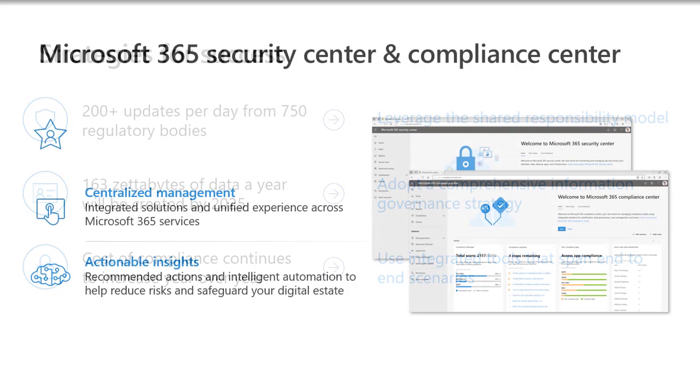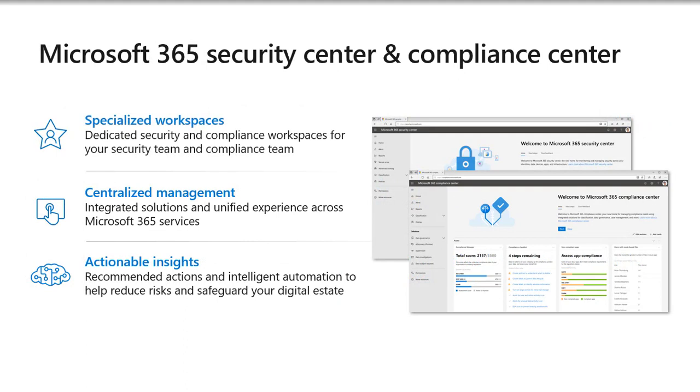In the past few years, we have been heavily investing in security and compliance areas to help organizations safeguard their digital estate and achieve compliance. According to recent customer research, we heard that while security and compliance are both top-of-mind areas in data protection, most organizations have different teams working in these two spaces. To empower your security and compliance professionals to work more efficiently in dedicated platforms, we are excited to announce the availability of Microsoft 365 Security Center, located at security.microsoft.com, and the Microsoft 365 Compliance Center, which is located at compliance.microsoft.com.